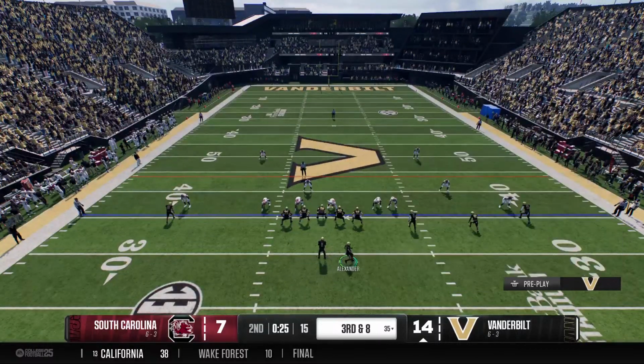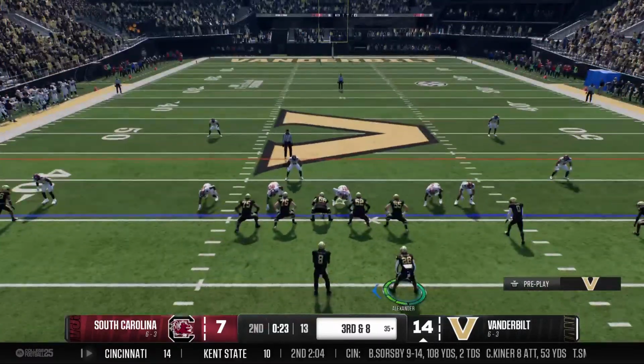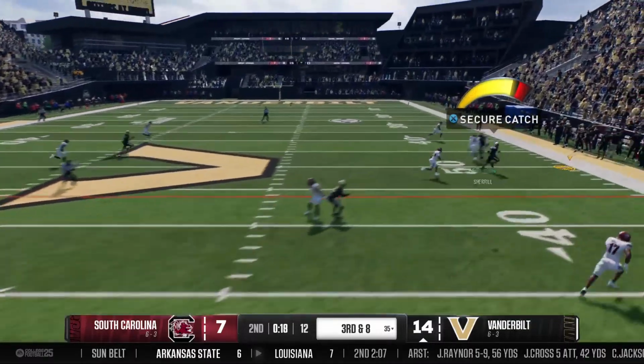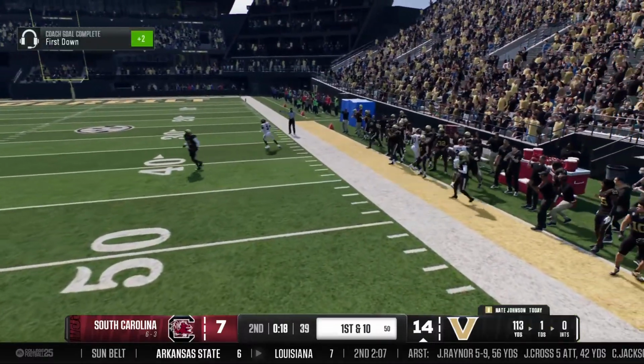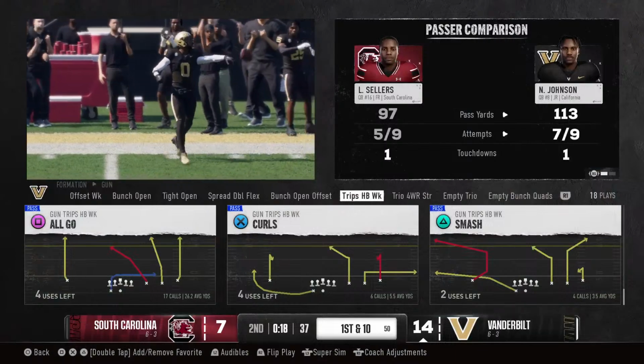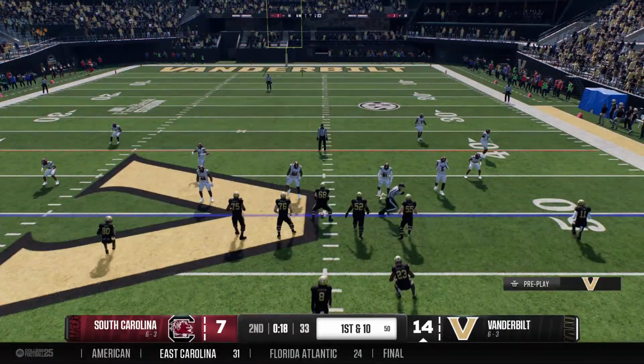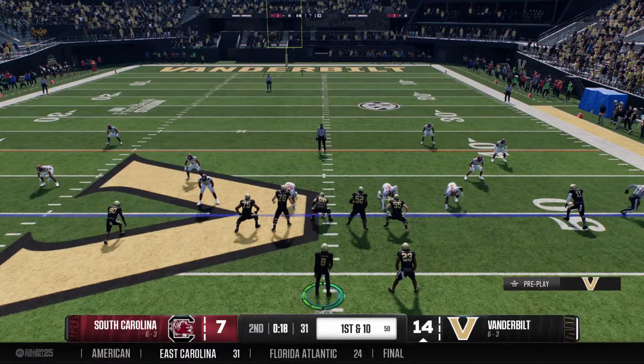Pre-snap motion in the backfield. Johnson wants to throw it. Fires to the right. Tremendous awareness along the sideline and the ability to get the foot down for the big pickup. They've got it 1st and 10 at the 50.